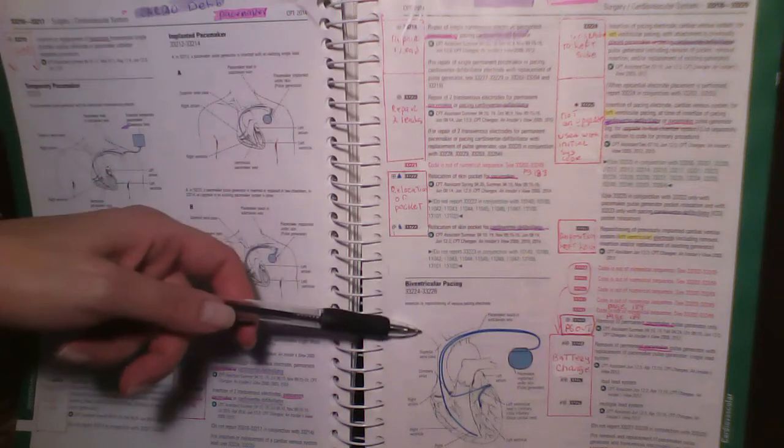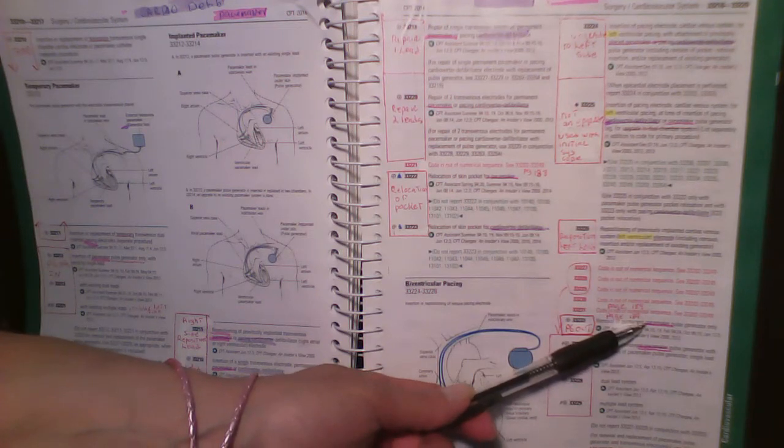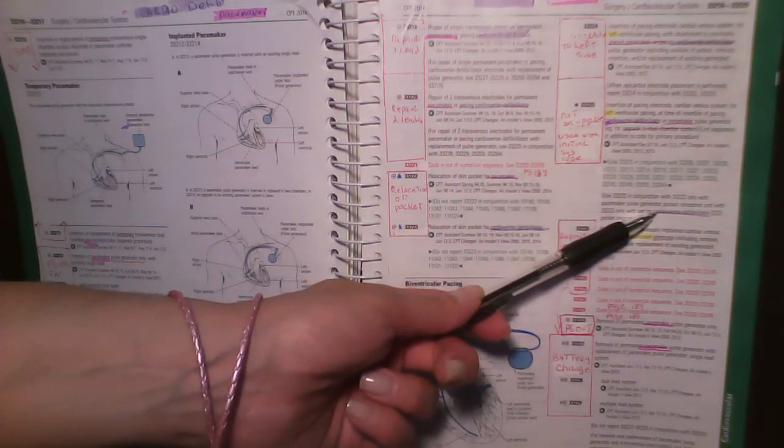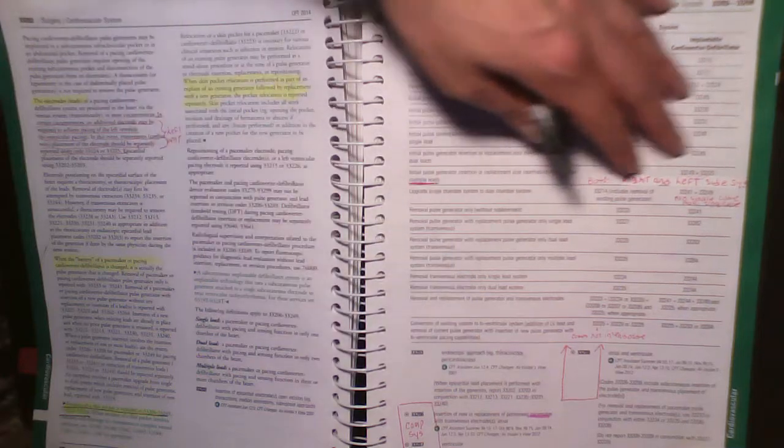So at a quick view, when I look at it, I can tell if the code is for both a pacemaker and a cardio defibrillator, because the words jump off the page, or if it's just for a pacemaker, or if it's just for a cardio defibrillator. So without even reading the code, I know what type of system that code is talking about, or what kind of pulse generator it's talking about. So you may find that helpful. If you find another way that works for you, by all means.